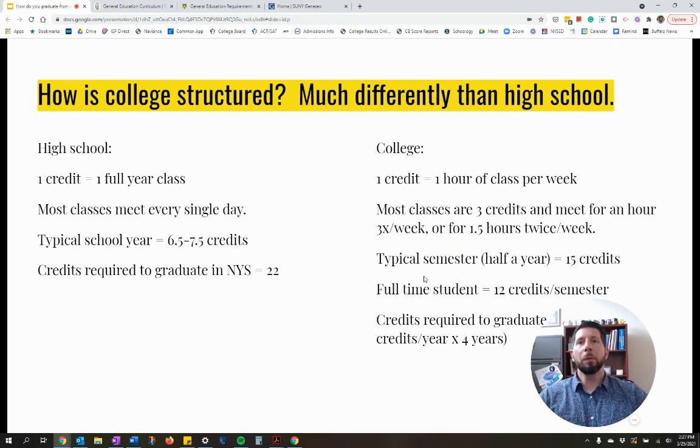So you probably know for high school, every single year you're going to take a class and you're going to get a full credit for that full year class. That's kind of how it works. And then kind of the same thing with how classes meet. You meet every single day except for phys ed and maybe labs for your science classes, and usually you end up with at least 22 credits in order to graduate. But college is structured a heck of a lot differently.